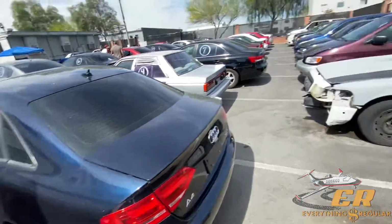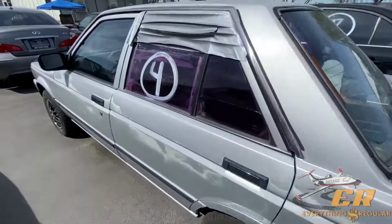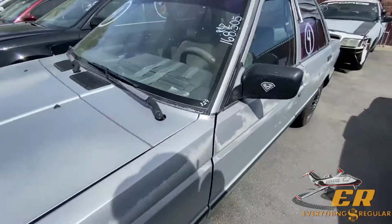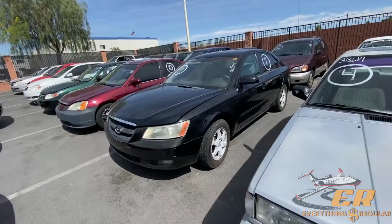But, you know, we're not interested in that. The police car back there, my buddy just got one of these, but the two-door version. They don't really have many Mini cars up here today, guys.